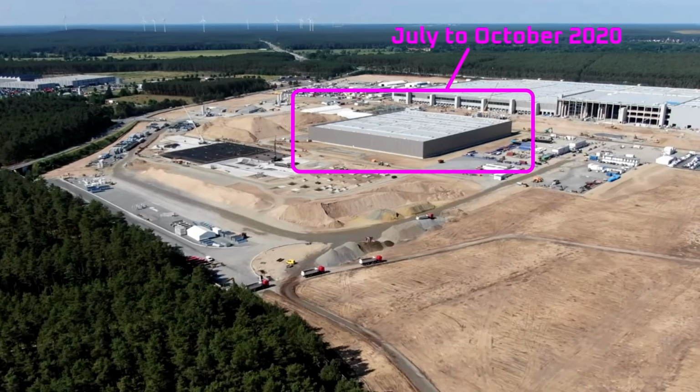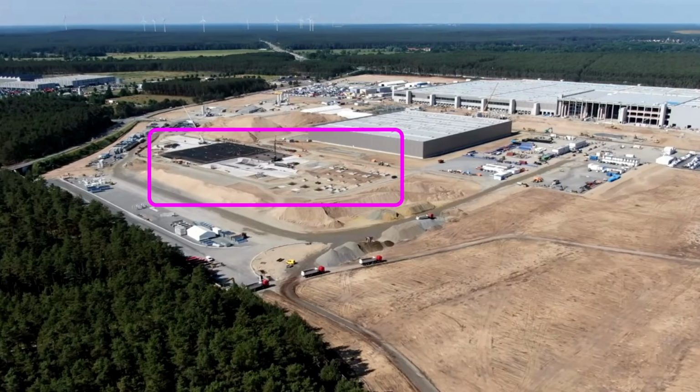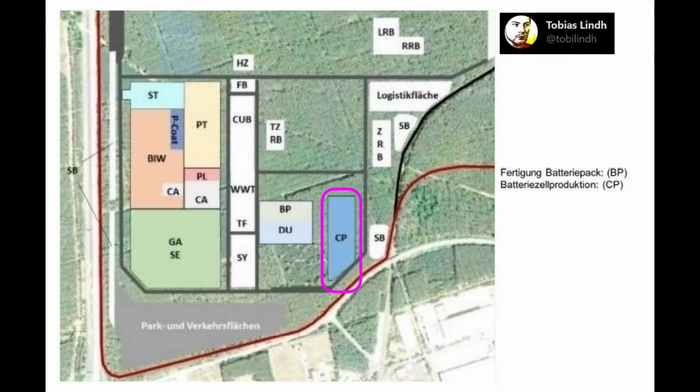It took about 3 months for the external structure of the battery pack building to be completed. The implication here is that if the foundations are mostly poured for the cell production building, the external structure should be completed by September. Let's look at a few points of interest in and around the cell production building. In the next slide, we're going to look at a cross-section of the cell production building. I've marked in red where the slice for the cross-section is taken from.